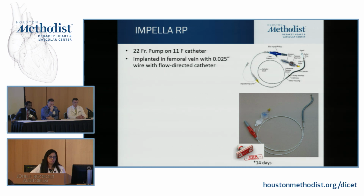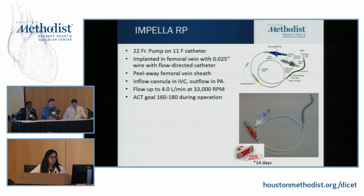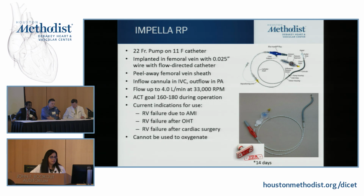This is an Impella RP, the 22 French pump on an 11 French catheter. It's implanted from the femoral vein with a 0.025 wire, and then it has a peel-away femoral vein sheath. Inflow cannula in the IVC, outflow in the PA, flows up to 4 liters at 3,000 RPMs, and ACT goal 160 to 180 during operation. Current indications are for MI, orthotopic heart transplant, or cardiac surgery.